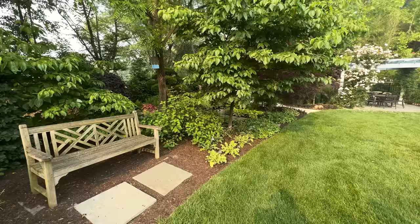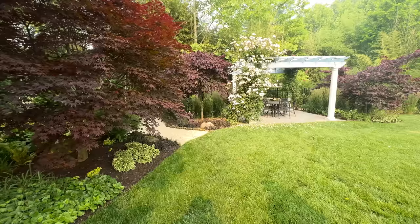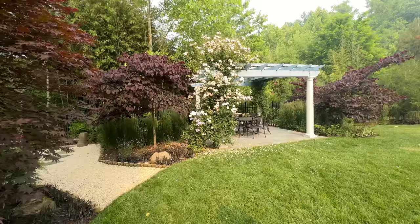Do you have a favorite garden out of all of yours to sit in? It's like having a favorite child. I must admit, I do sit in the rose garden a lot. And I sit in the pergola, not so much in the Japanese garden, but I sit in the pergola and look at the Japanese garden.